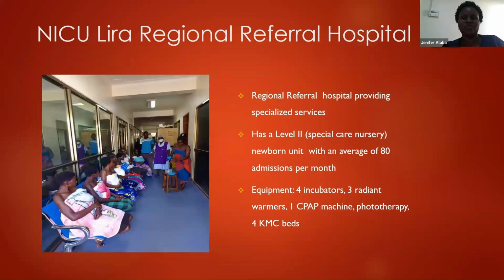I'm Dr. Juliet Adongo. I'm a pediatrician at Lira Regional Referral Hospital in the northern part of Uganda, serving the 10 districts of Lango sub-region with a population of 2.5 million. Our annual delivery is about 1,258, and all these facilities refer to our facility.